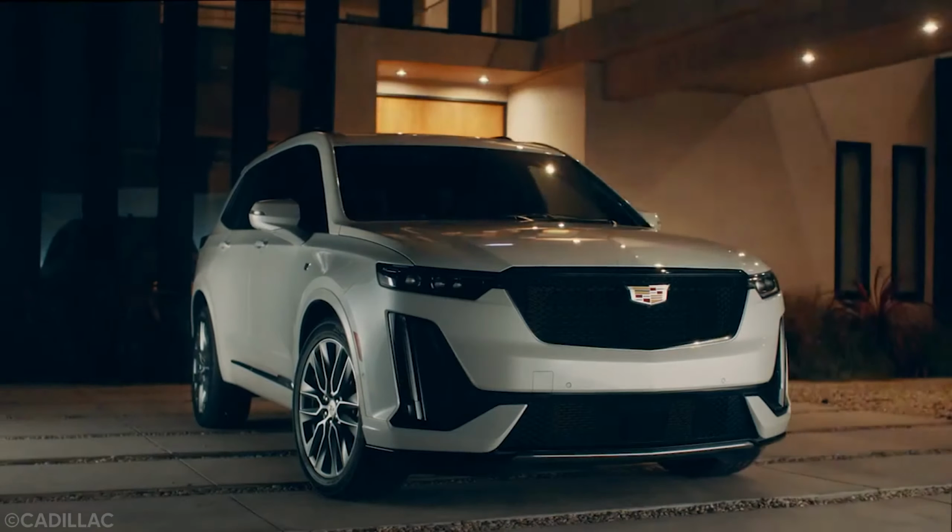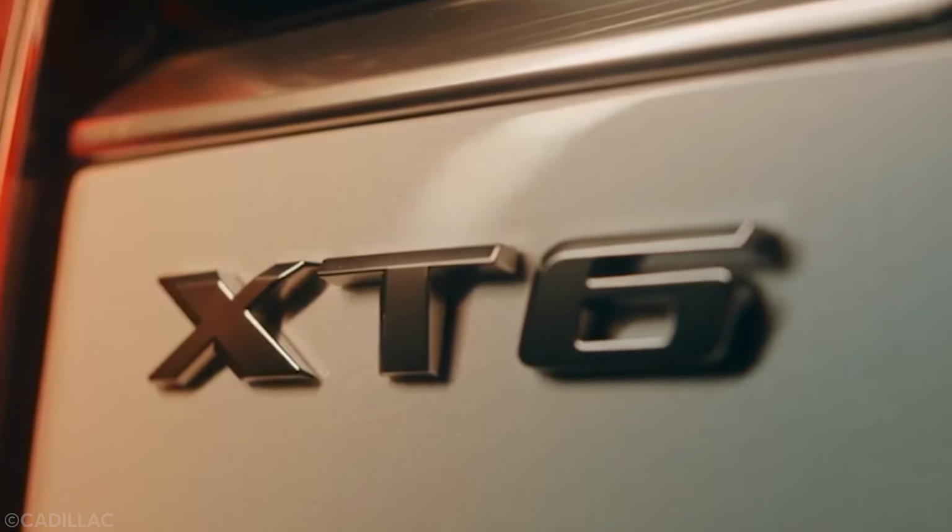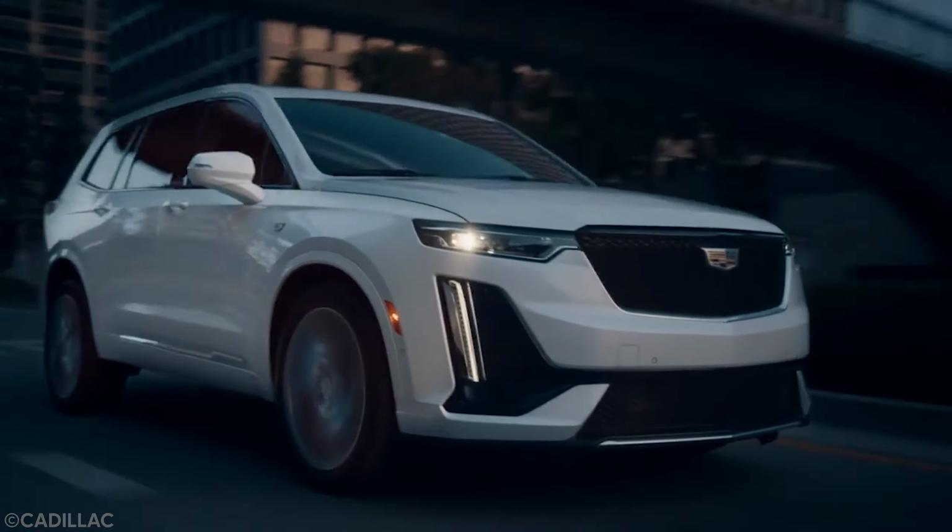So I've got a Cadillac XT6 all-wheel drive 400. Why am I talking to you about Turo today? If you're looking to get started in investing in real estate and you can't afford to get started investing in real estate, a great way for you to learn how to rent something out is to use Turo. Turo is a fantastic app.